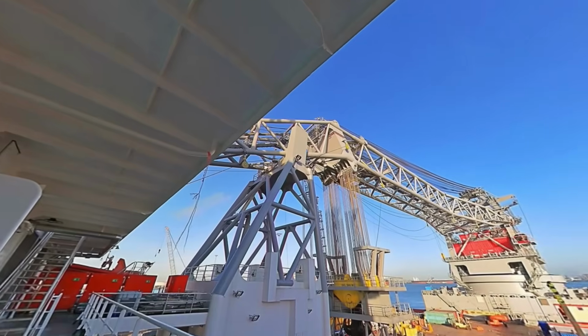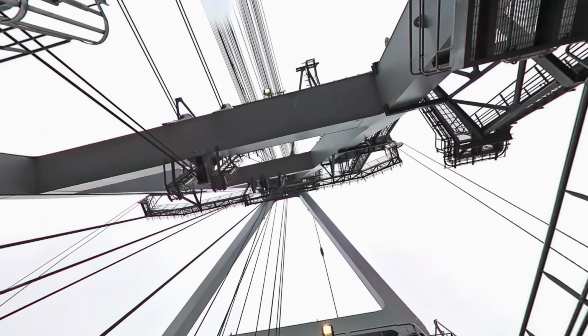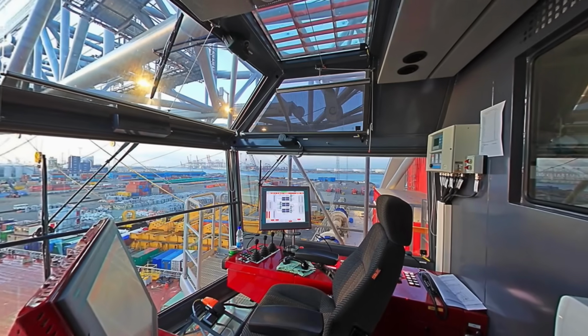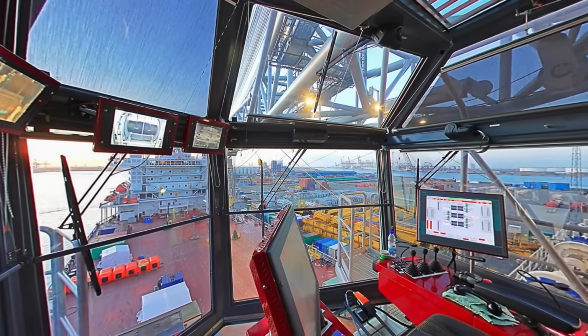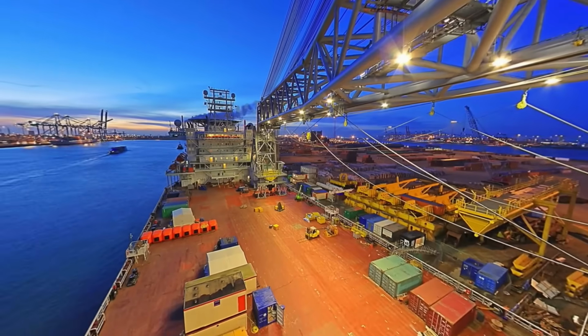So let's take a tour of the Oleg Strashnov as it is today. These photographs allow us to see the inner workings of the offshore workhorse. This is the view from the crane driver's seat. The whole length of the ship is now visible, with the hundreds of pieces of auxiliary equipment on it.